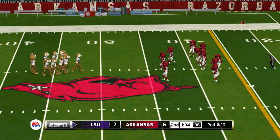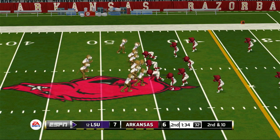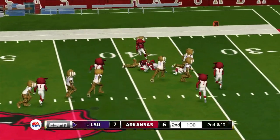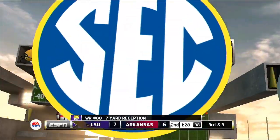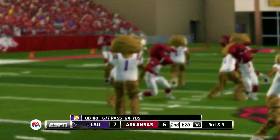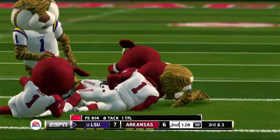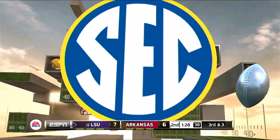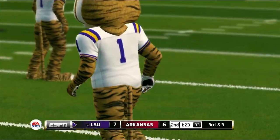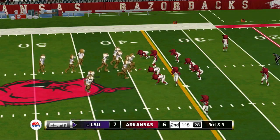The only problem is, at some point, you've got to have a feel, almost that sixth sense on when to get out of there and avoid the pressure, or just to throw the ball before you get hit. Catches it. He's hit and taken down. Number 14. 14 on the tackle at the 39-yard line. Third down. Third down, and they're going to need about 3 yards to pick up the first down.